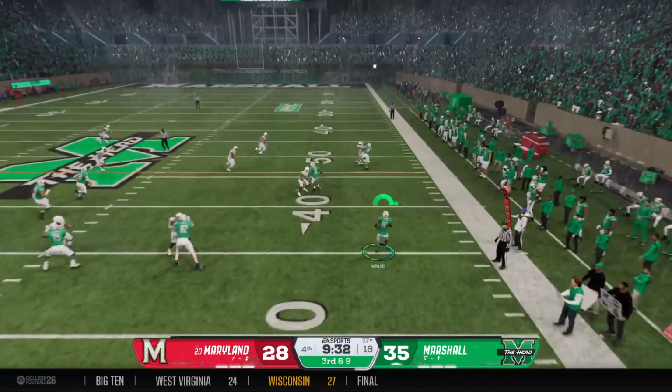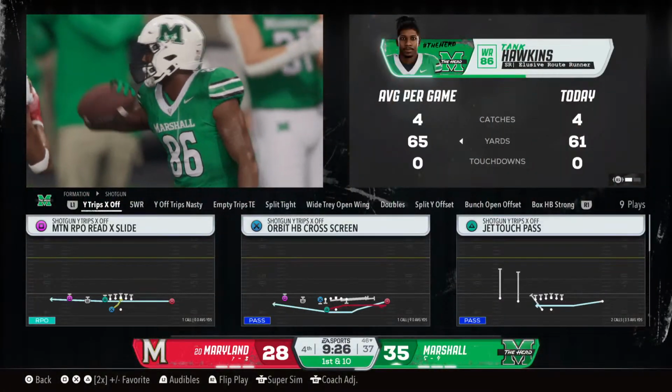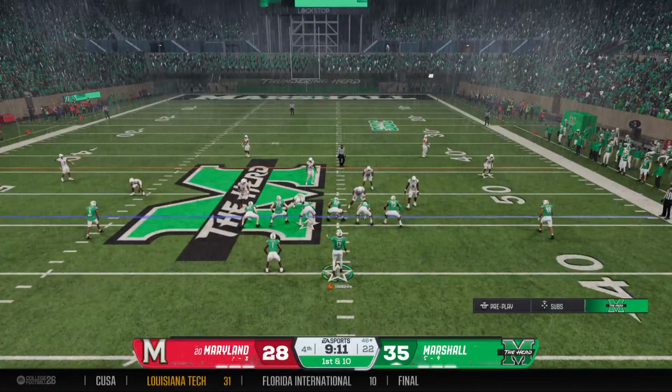Here's the snap, ready to cut one loose. Caught in the backfield, it's Hawkins. They'll get him on the ground at the 46, and it'll be a first down. Passing game kept this drive moving. Let's see if they try it again.